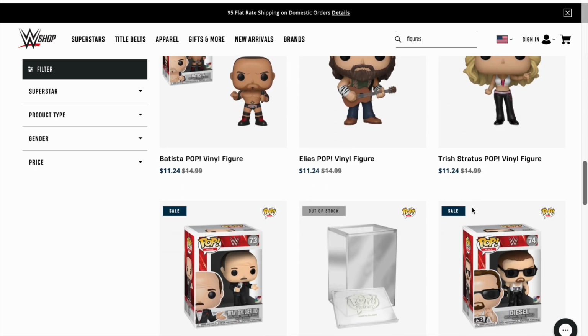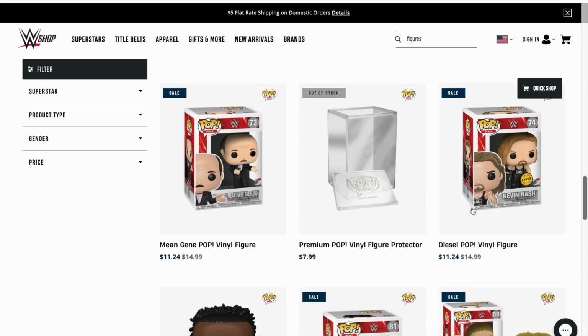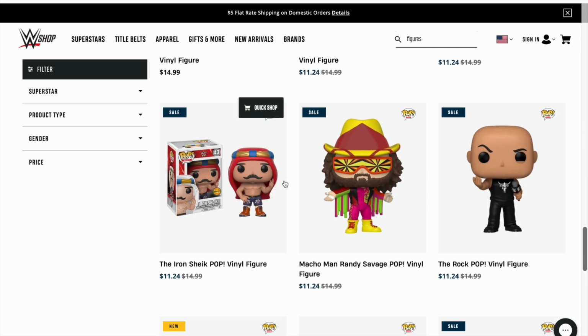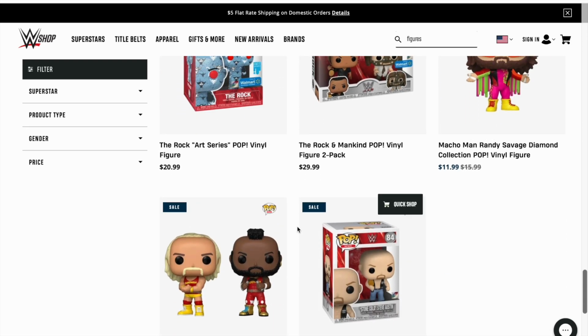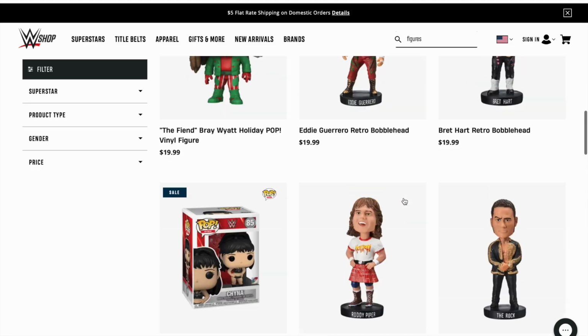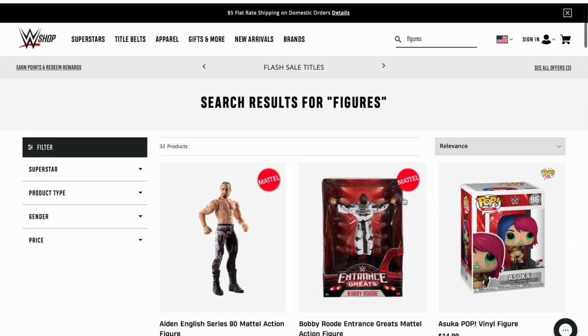That is cool. Elias, Mean Gene. Oh man, look. The Rock and Mick Foley 2-pack, $29.99. If you're a pop figure collector, what do you think of that thing? It is amazing. It is amazing. Would you buy that for a friend, though? Mm-hmm. You would? Okay.